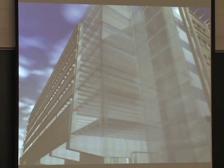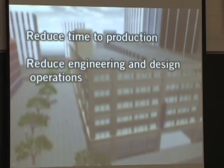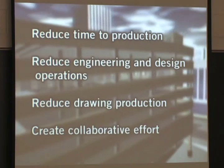There are four major advantages to using 3D modeling. Number one is reduction of time to production. The second advantage is the ability to reduce the engineering and design operations. The third advantage is to have an ability to reduce the actual drawing production efforts. And the last advantage, but definitely not the least, is the ability to have a collaborative effort in which everybody participates in creating a building model. You are able to present it to your client in a very fast and productive way, and they have an ability to decide that precast is their choice.